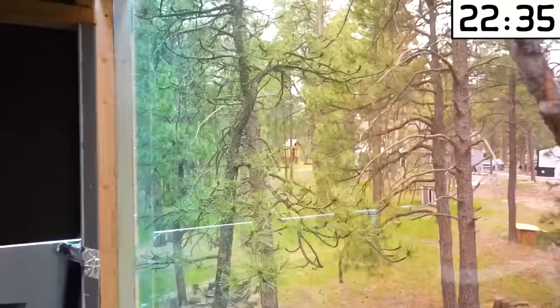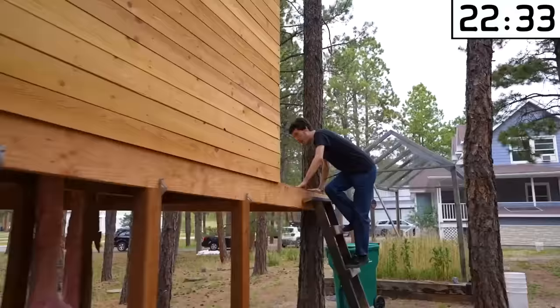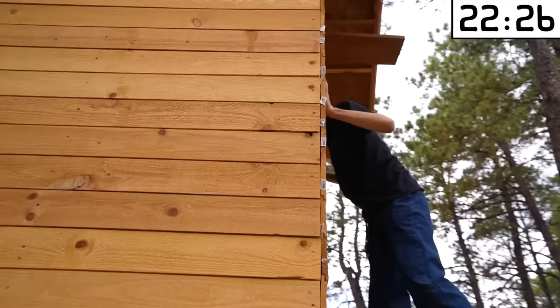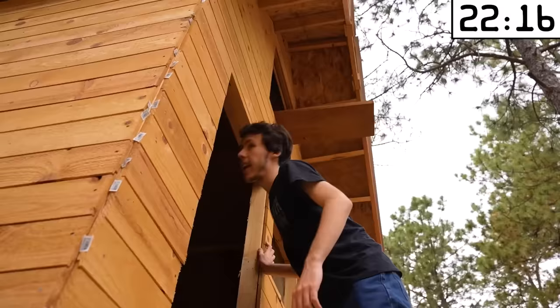Oh, he's on the treehouse. He's climbing up. Oh, Andrew, are you in here? Super zoom. Dude, that's insane that we can see him this far away from the treehouse. I know. Oh, there's bees in here. I don't like bees. Yeah, no, I don't think they're in with the bees.